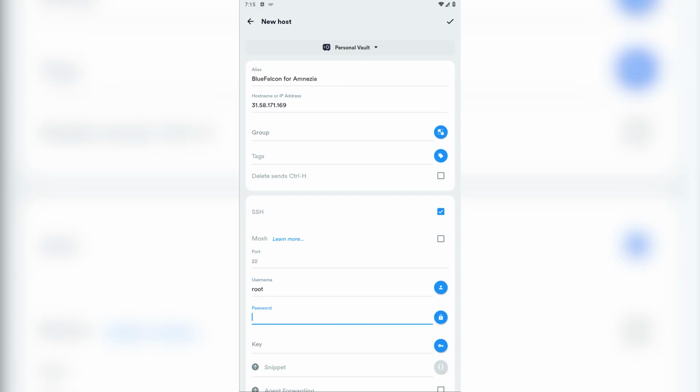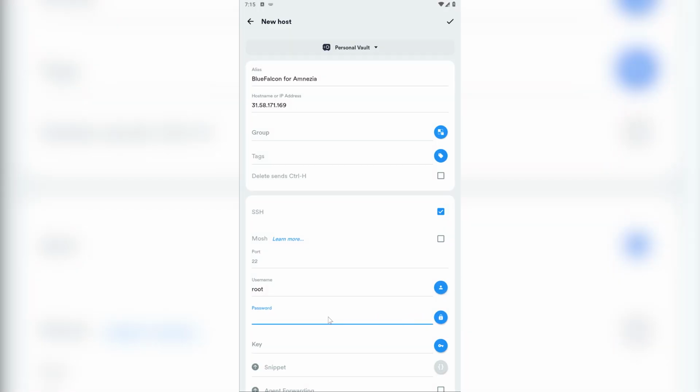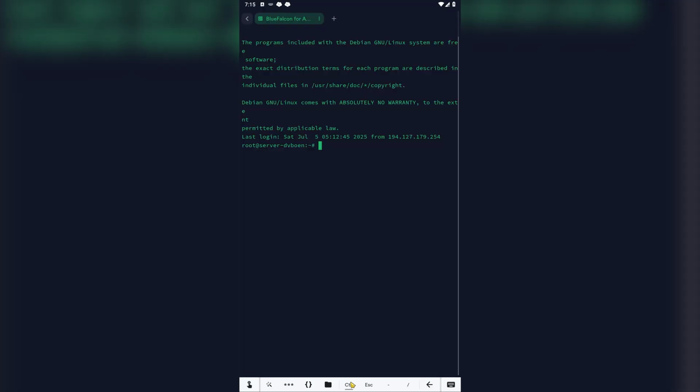Next, enter your password in the password field. Once you're done, tap the check icon in the top right corner to save. Now, you'll see your server listed in Termius, with the name you gave it, tap on it to connect. The first time you connect, you'll be asked to trust the server's fingerprint. Just tap continue to accept it, and that's it, you're now connected to your VPS, using only your phone.